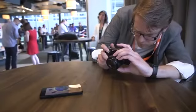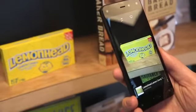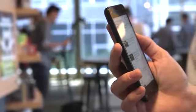It's available exclusively on AT&T. It's $199 on contract, or you can also get it with Next for I think $27 a month. And for right now, Amazon is also giving you a free year of Prime, which is worth $100, so that's not a terrible deal.